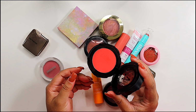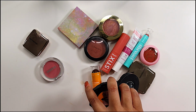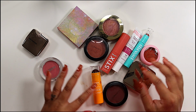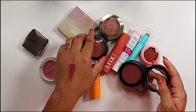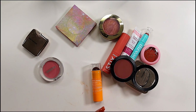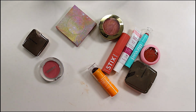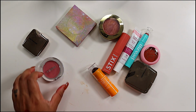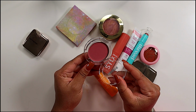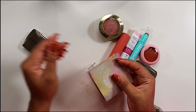This KVD. Oh, that's really pretty for the summer. It ain't that cute. We can let it go. Okay, these MAC blushes. I don't use these no more, y'all. This one is in Diva Don't Care. And this one is in Make You Mine. These are so old. And I don't even use them no more. Let's let them go. Love this guy right here. This is the Buxom Wanderlust Primer Infused Blush in Ibiza. Very pretty pink color. We love her. This ColourPop blush, I can let it go.